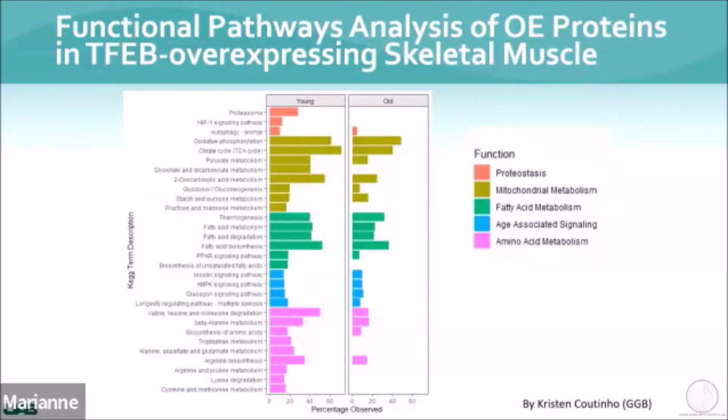A large number of hits are hitting mitochondrial metabolism. There's interestingly a big cluster of fatty acid metabolism pathways. Some age-associated signaling was differentially expressed, and then also a big hit on amino acid metabolism. So I very much enjoyed the session yesterday talking about branched chain amino acids, because that pathway is heavily modified in these mice.